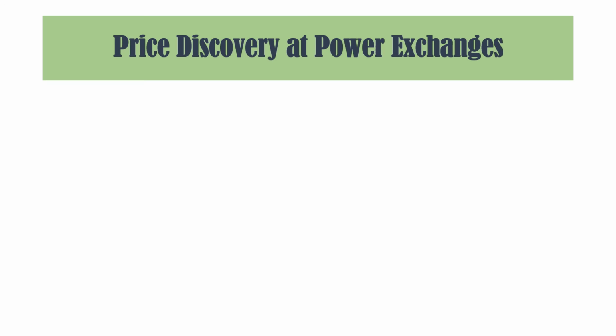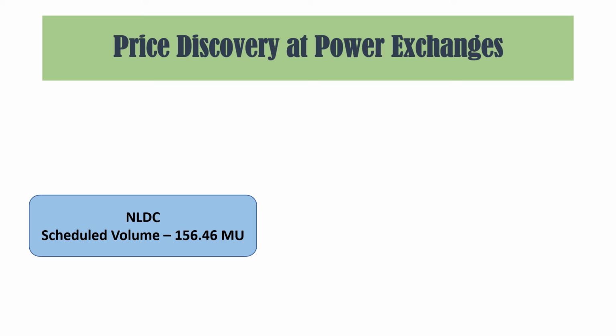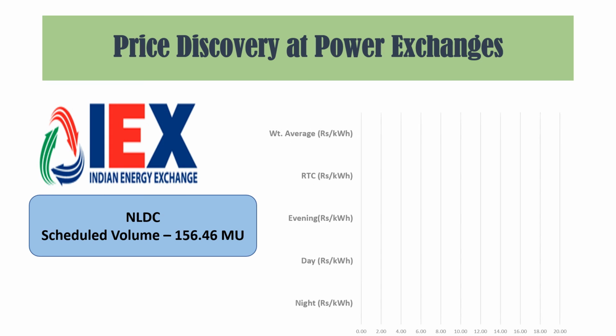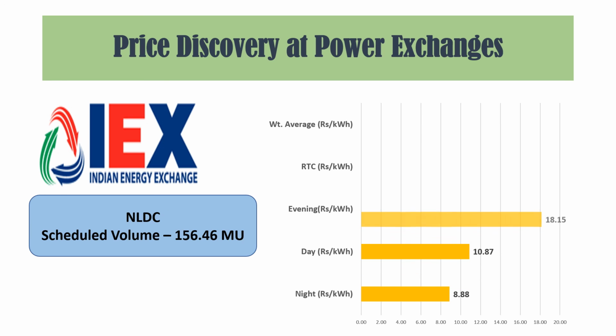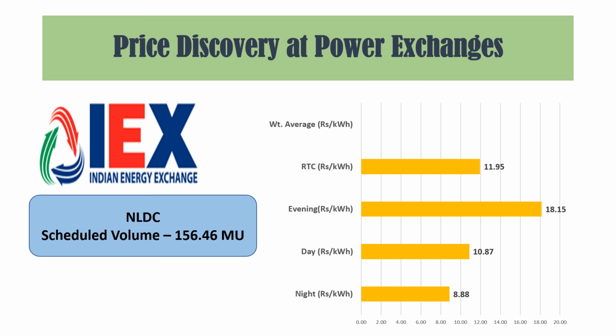Price discovery at Power Exchange. National Load Dispatch Center has scheduled 156.46 million units of power for tomorrow cleared through Indian Energy Exchange. Coming to the price discovery details, price discovered during night 8 rupees 88 paisa per unit. Price discovered during day 10 rupees 87 paisa per unit. Price discovered during evening 18 rupees 15 paisa per unit. Price discovered round the clock 11 rupees 95 paisa per unit. Weighted average price is 12 rupees 22 paisa per unit.